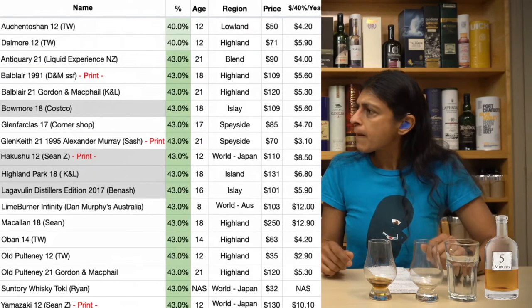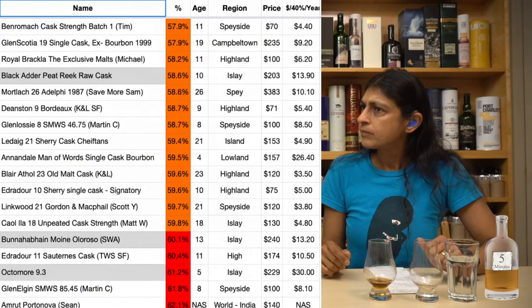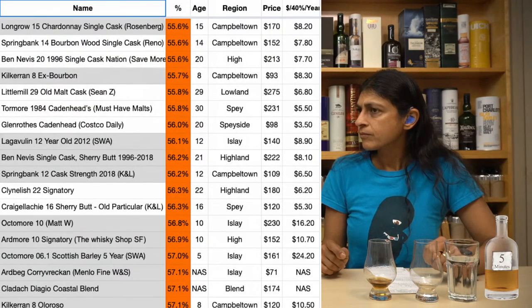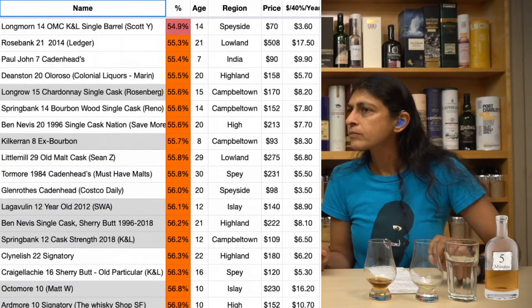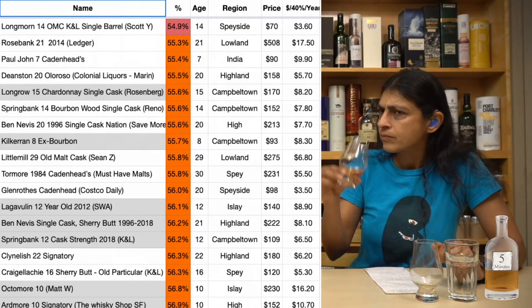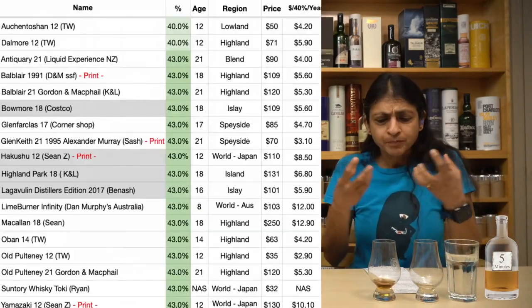Okay, let's bring up the spreadsheet. I'll have to scroll down because it is a high one. Let's say it's 55 plus. What do we have in here? Deanston Oloroso. You know, I've been searching for distillery characteristics, and the problem is I can't get past the heavy sherryness.